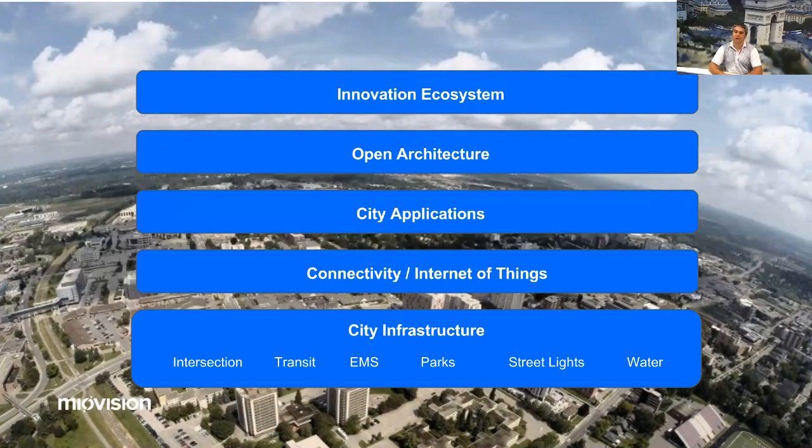So we talk a lot about this model. It's gaining traction with cities around the world. It's a big change because it means that you have to think about your procurements differently. You have to think about open architecture and really get a good handle on what that all means. But we believe that this is the true smart city, and the true power of the smart city will be realized once a material amount of the data generated in the city adopts this open approach.